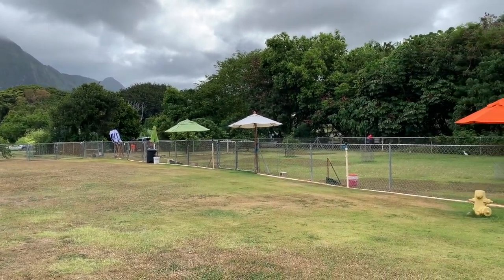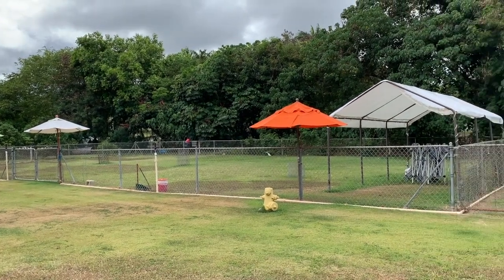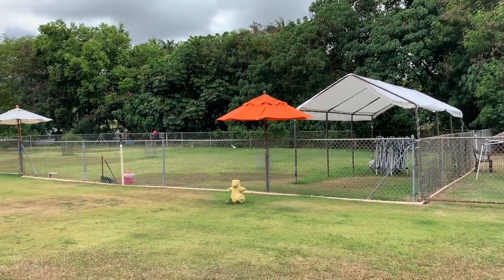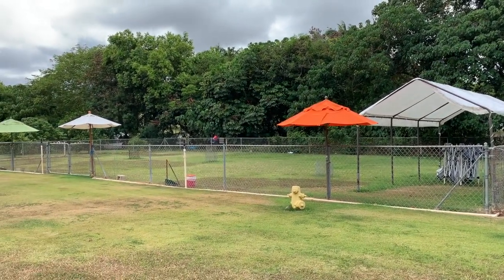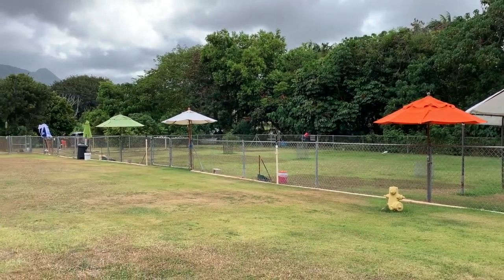More than likely, they're going to want to smell and catch up on things that they missed throughout the week with smells. So if you reward them for checking in on you, they will be more likely to check in on you throughout the class.